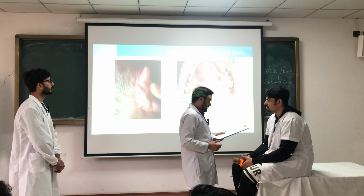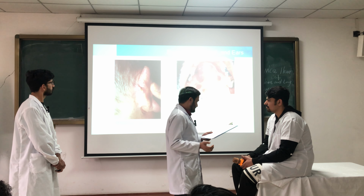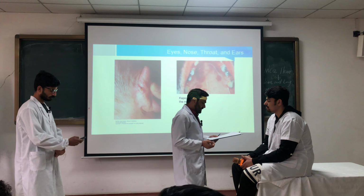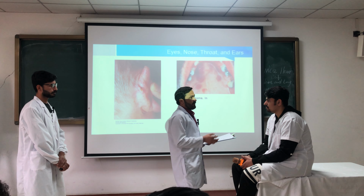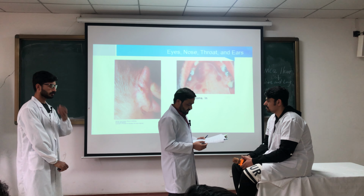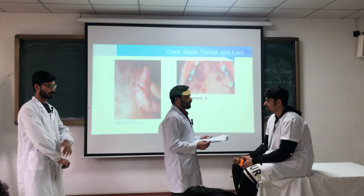So here I observed that my patient's hair is smooth and thin. He has a clean and dry scalp. I don't see any tumor, cyst, or lesion on the scalp. There is no pattern of hair loss.